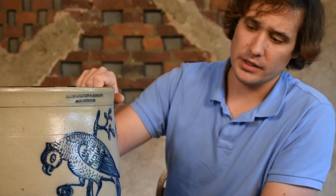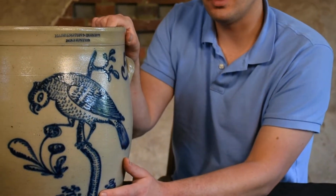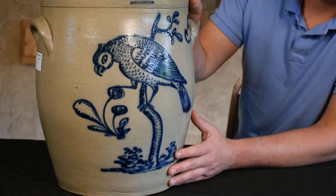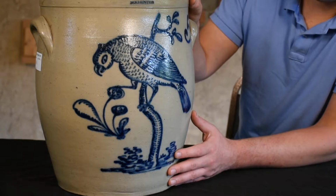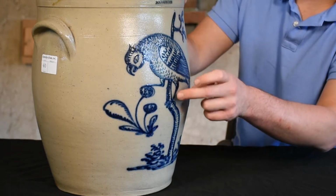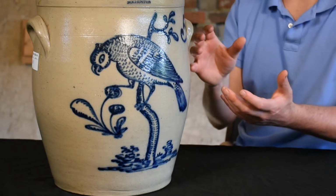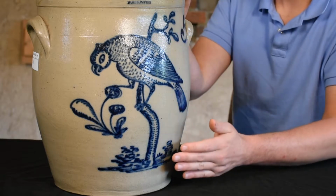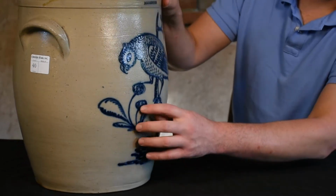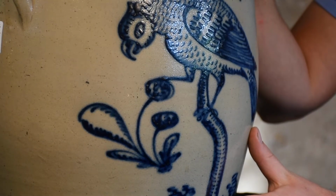So you can see this is a parrot perched on a sort of a stump type form, a reduced tree, if you will. And in classic Berger fashion, we have the branch extending behind the animal's body, which gives us a certain three-dimensionality to the design. We know that the bird is in front of the branch. And it's eating cherries or some sort of fruit or nut in a tree.